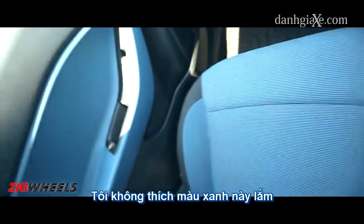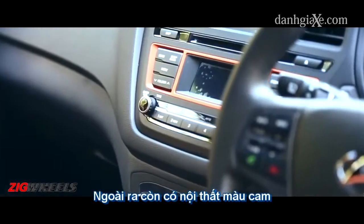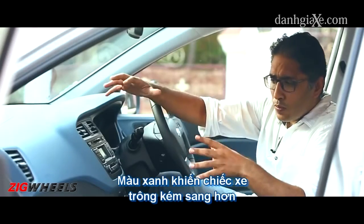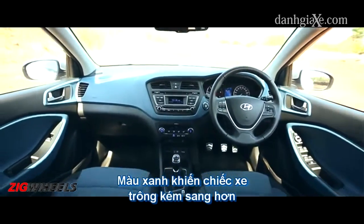Now we're driving the silver car, so it's color coordinated with this blue. The brown color car has a different color interior. But this color, this blue, just makes the interior look less plush, less upmarket compared to the regular i20.